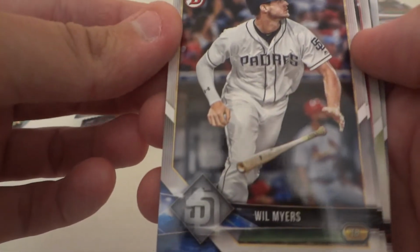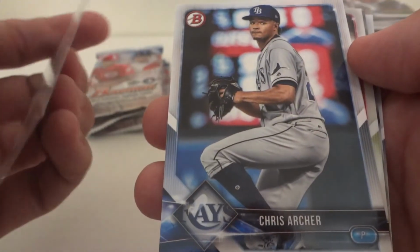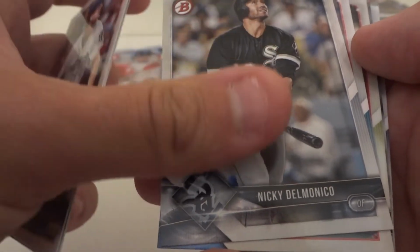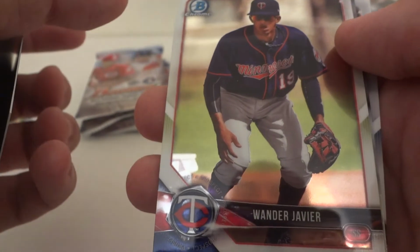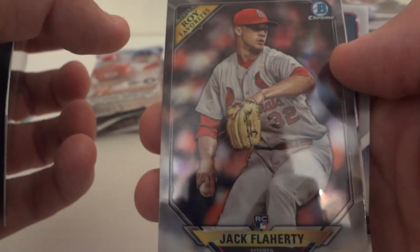Will Myers, if you've seen in my other videos, another guy that I got a lot this year in spring training. Nicky Delmonico, former Oriole, another one they gave up on too soon. Well, they traded him. They didn't get really anything good in return, I don't believe. Jack Flaherty, Rookie of the Year favorite, another insert card.